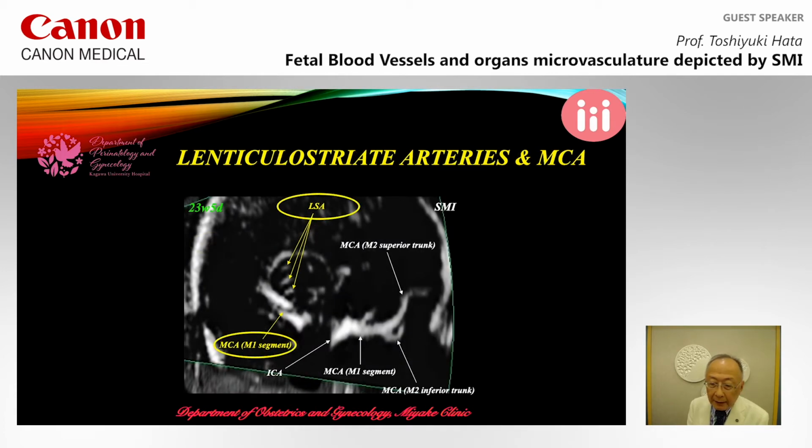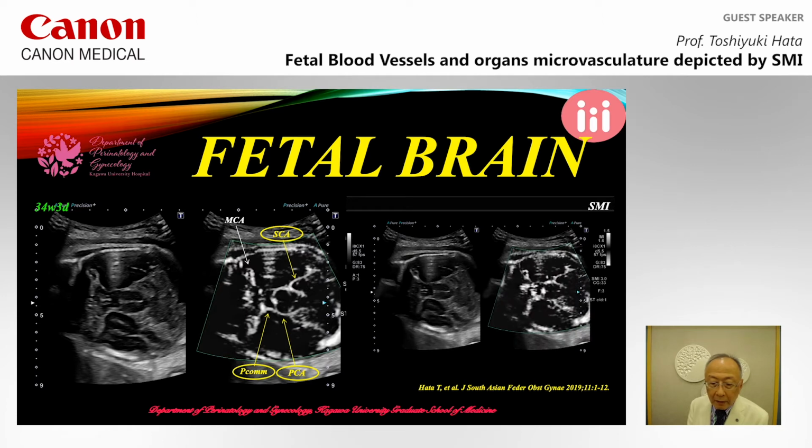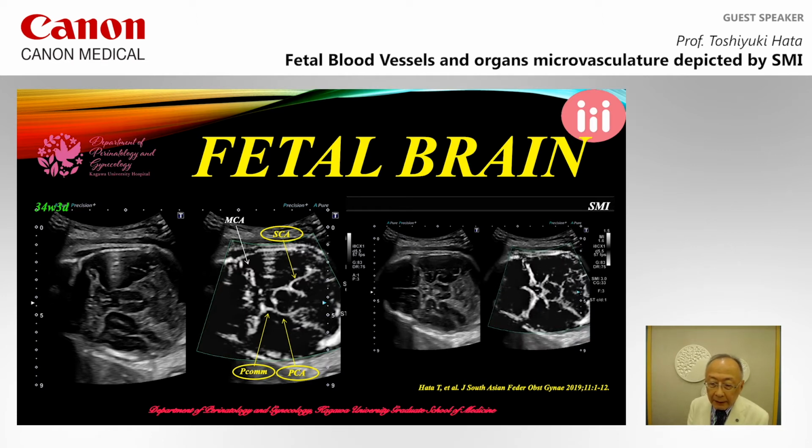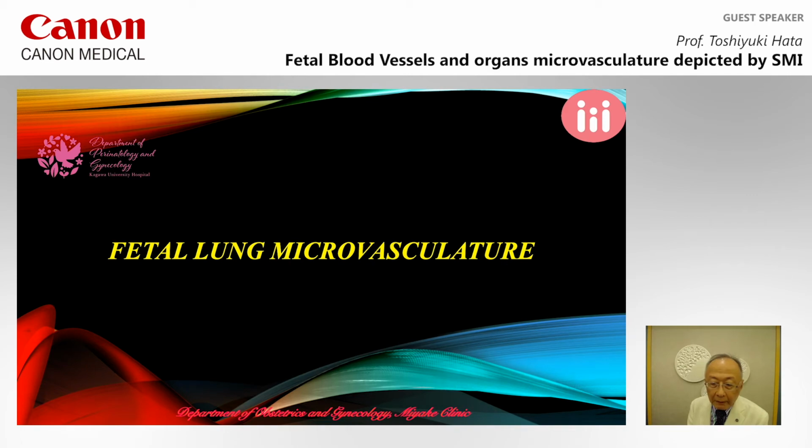Here you can see lenticulostriate arteries from M1 segment of middle cerebral artery are clearly shown. In this slide, posterior cerebral artery, posterior communicating artery, and superior cerebellar artery can be clearly demonstrated using SMI. The second topic is fetal lung microvasculature.